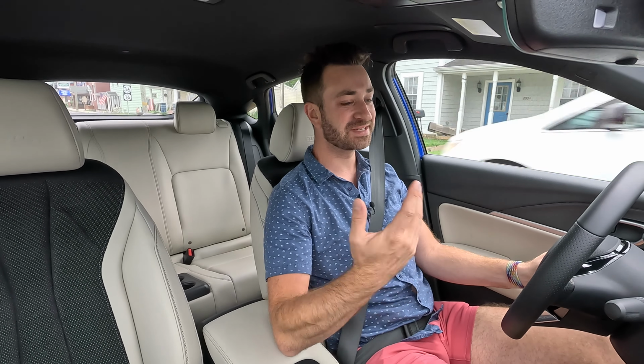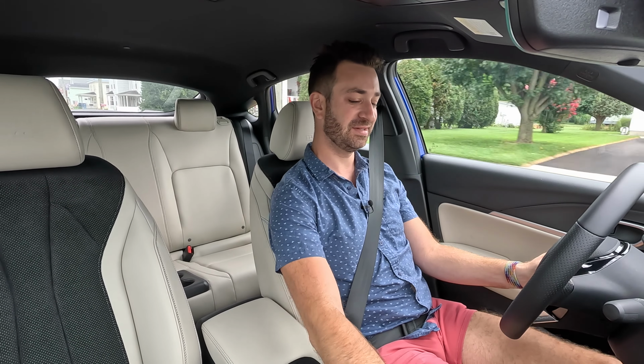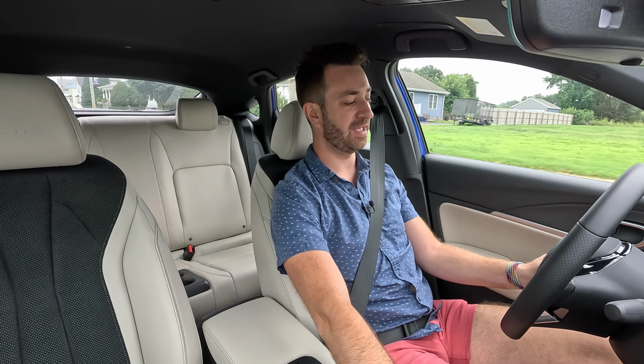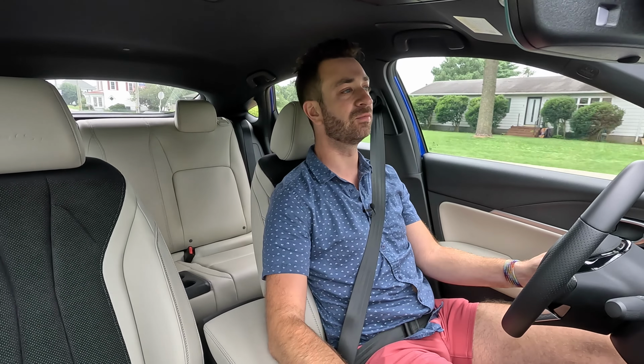But otherwise, this is just a lovely car, and it's not often that I drive something and enjoy it so much that I could see myself wandering over to a dealer and thinking about what this would cost me. But this is one that I truly think would be fun to have and own and keep for a little bit.